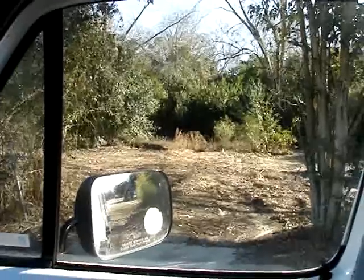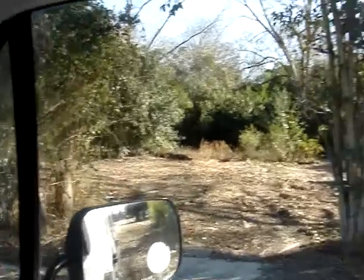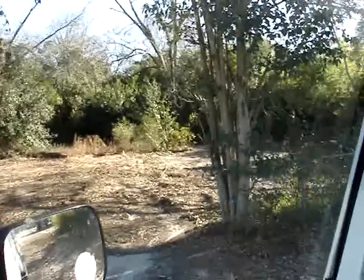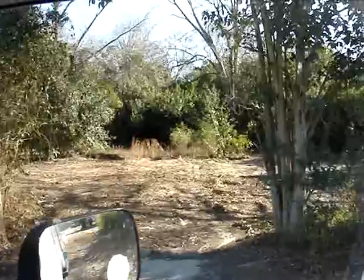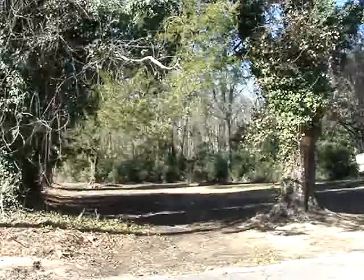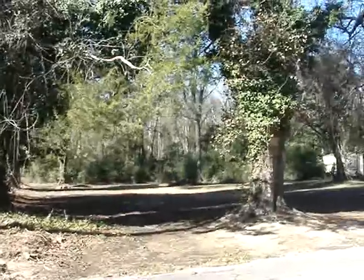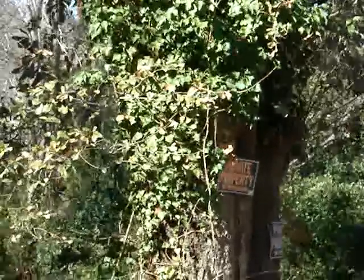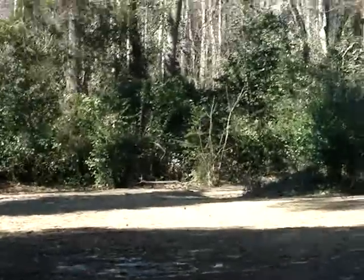Okay, I'm back in Camden, South Carolina. I got a freshly graded lot that had 2 houses on it. Looks like the back is covered with trees, but hopefully I'll find a couple of privies out there anyway. That is a beautiful vacant lot right there. I know I could find something on it, but of course, no trespassing. I don't trespass on lots that are marked.